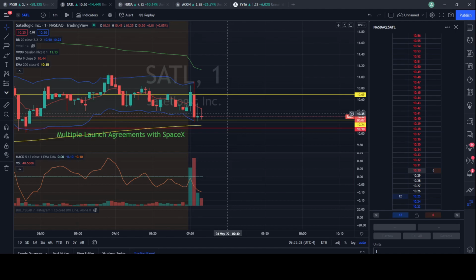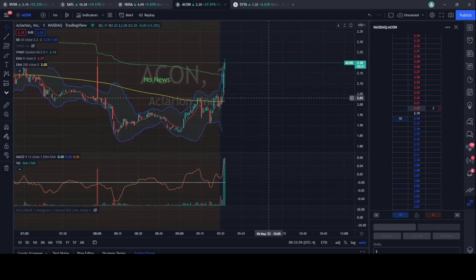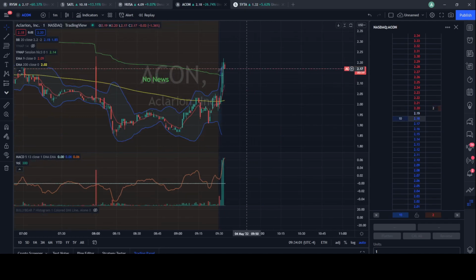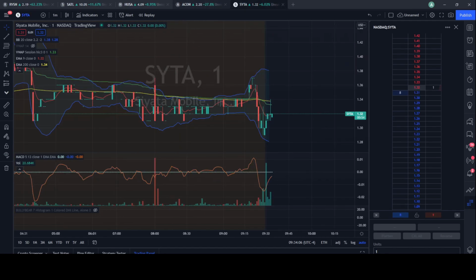SATL still, not a lot of conviction in this price action, starting to worry me. Husa heading down, Acon all the way up to 220. We are staying above that VWAP right now, so that's something to keep an eye on. We may start to see this run further.